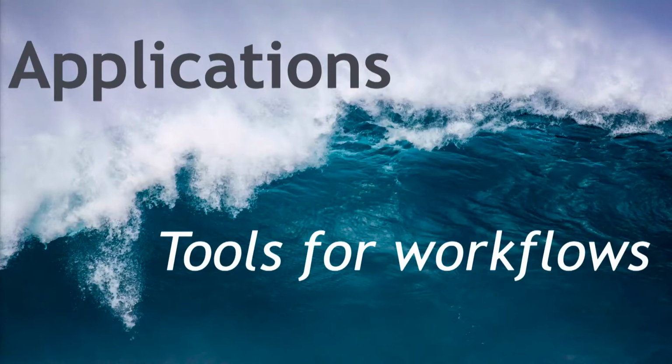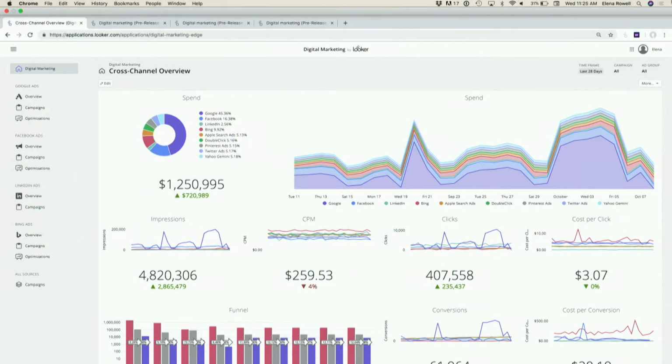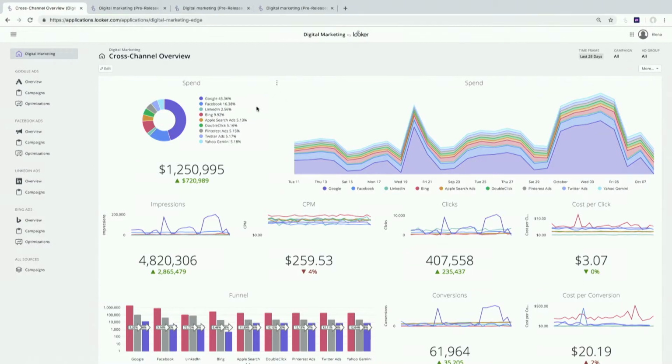I'm going to switch over to a demo and walk you through a few of these workflows. It's the same product that I showed this morning, but from a different vantage. The most stable version of this application has fewer sets of data, but I wanted to show you the next iteration of it. So we have a number of other sources that have been added to our cross-channel dashboard here.